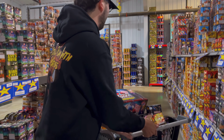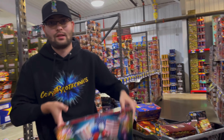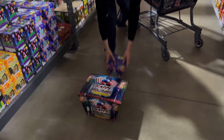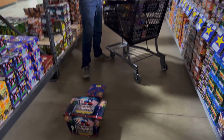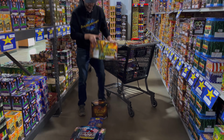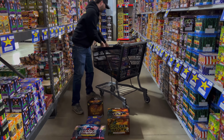What I'm gonna do now is take some of these items out of the cart and show you what that looks like on the ground. So we'll put that one there. See, we have 2 angled cakes. One of them is a zipper. We've got a willow cake here, and we've got a few more 500 gram cakes.